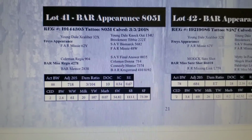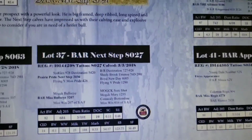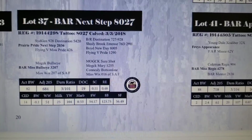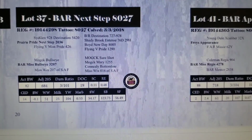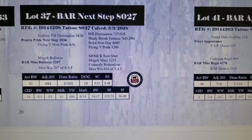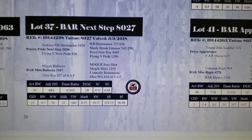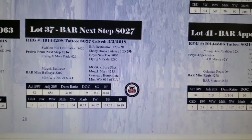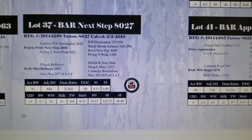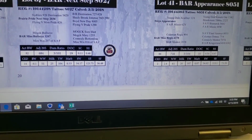My uncle actually bought, I think it was this one. It's number 37, BAR Next Step. It's a Prairie Pride Next Step. Some of the calves that are coming out of my first calf heifers are actually Prairie Pride. There's a Prairie Pride bull out with them, and also we home raised a couple of bulls that they could be coming out of. But this is the one that he got, so we're kind of side by side here.